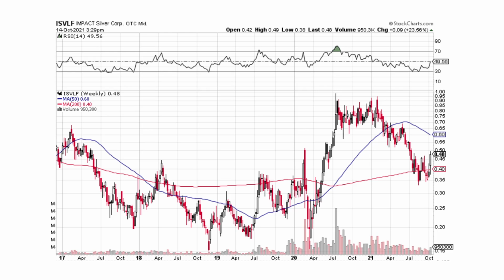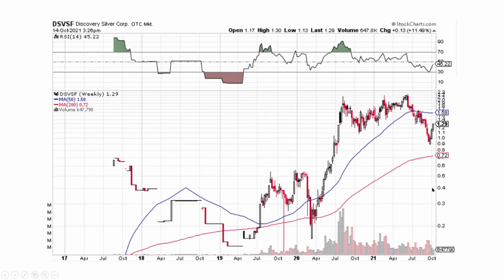And we're starting to see some buying pressure enter Impact Silver. I'd say it started here, 2 big up days, small down days. Hopefully it can continue. So that one's looking good. There's Discovery Silver, bullish piercing pattern, and we're moving on up. Doesn't look too bad. We may chop sideways for a little bit before moving on up, but that looks good.